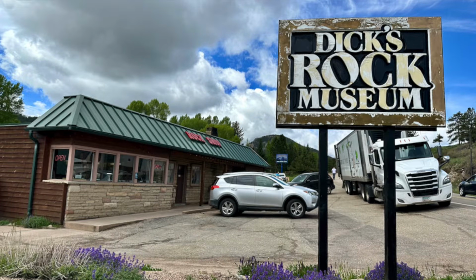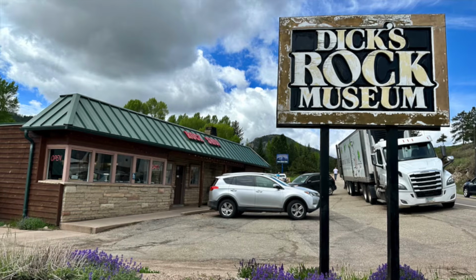Another place you want to check out is the rock shop. There's a couple of different rock shops to check out.